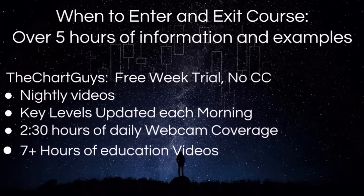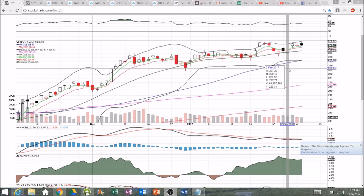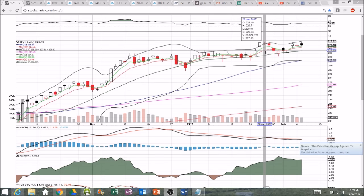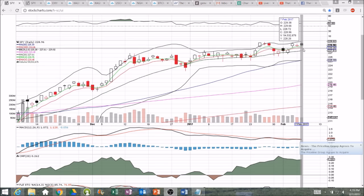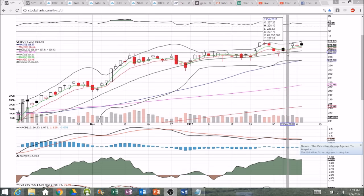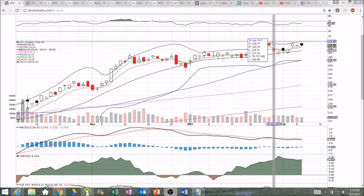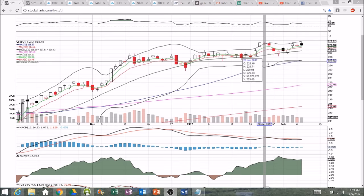Let's get on to the technical analysis. Looking at SPY on the daily, weekly, shorter term time frame. So we had a double top at the all-time high today, 229.71. We got within 5 cents and then pulled back. What I'm seeing here is a very clear higher low pattern and horizontal resistance at the all-time high. We cannot break that all-time high. We're going to continue seeing a tightening range form.